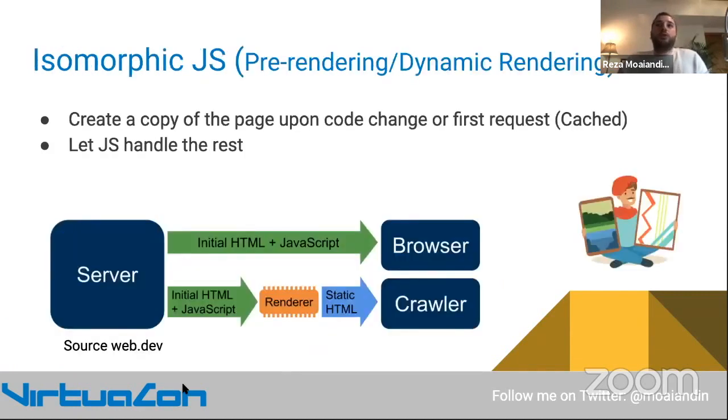So you move on to a different way of handling this, and it's called isomorphic JavaScript. In other words, you can call it pre-rendering or dynamic rendering. Different people at different levels call it differently. The way it works is you create a cache of the page on the first request that goes out, or you pre-generate the page, and then you let the JavaScript handle the rest of it for the normal users.